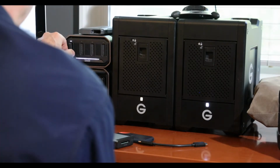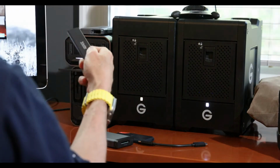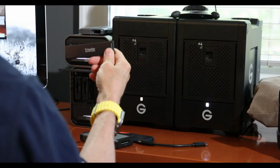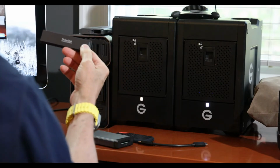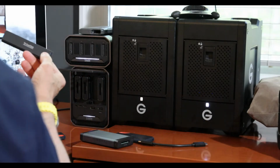Now, a memory stick, and this is the ProBlade memory stick from SanDisk. These sticks can be found in all types of capacities, from 2 terabytes, 4 terabytes, 6 terabytes, and on and on.